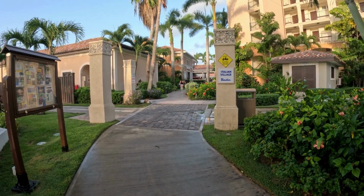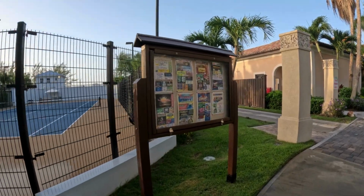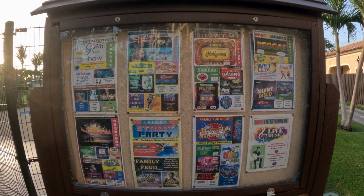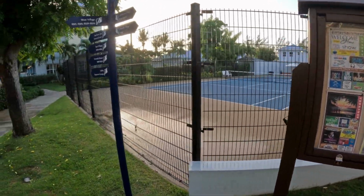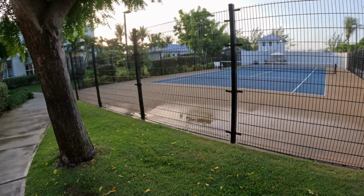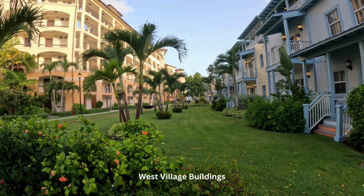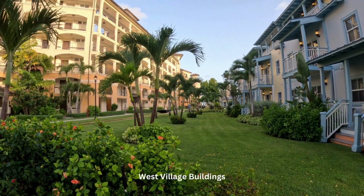Entering the Key West Village. They have these signs everywhere that show you what the day is, what they're gonna do in mostly the evening. You can kind of plan for it. And on this path, you can see they have these little walk-up villas right off the path that connects straight down that way is the beach.